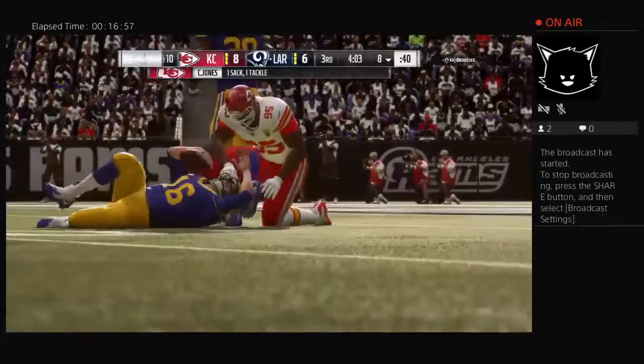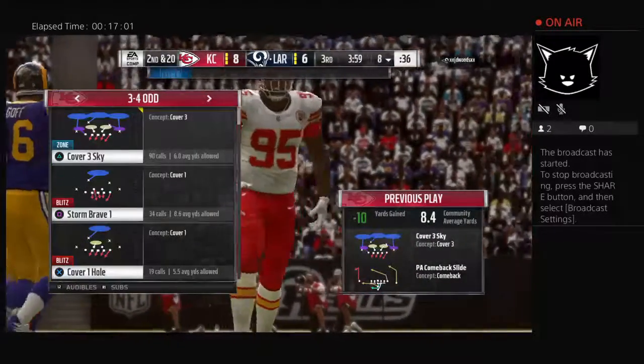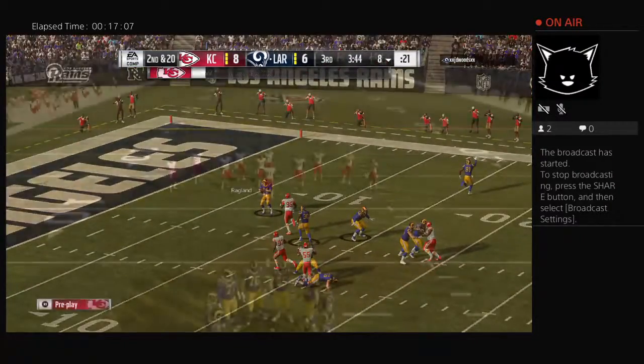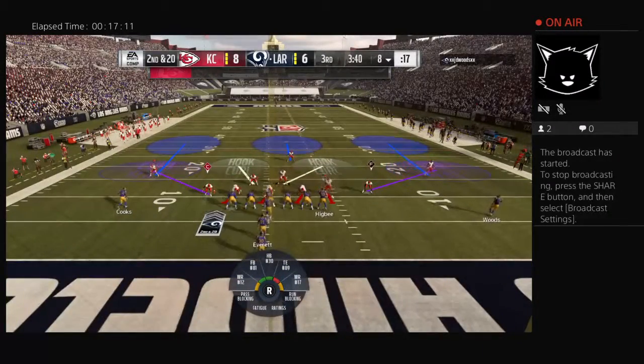In trouble here, and down he goes. Back at the 8-yard line. Chris Jones in there to make the sack. He buries him for a loss of 10. So now 20 yards to go on second down after the sack. Work to be done.